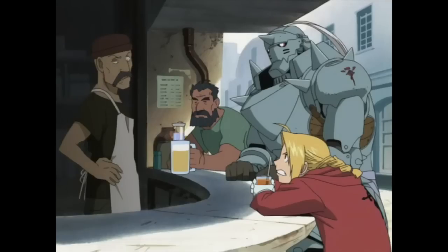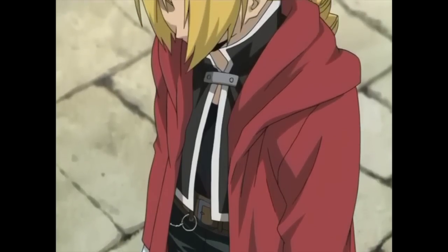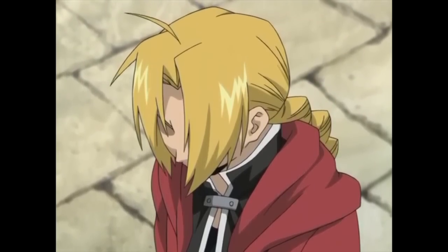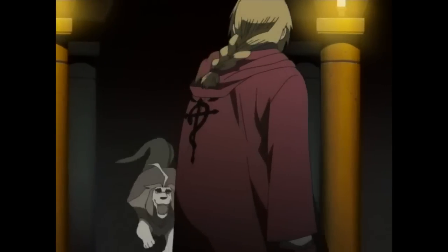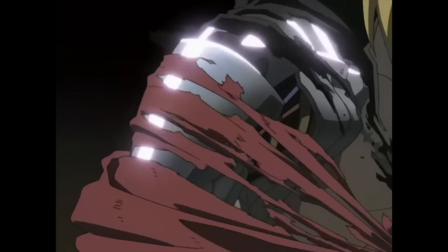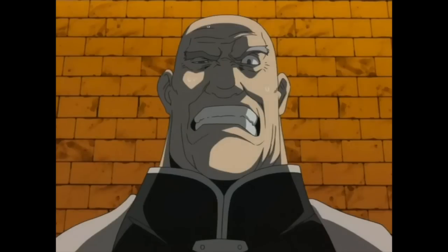Series protagonist Edward Elric is the youngest state-certified alchemist in military history. Essentially a combat scientist, Edward always sports his signature red hooded cloak instead of the regulation blue uniform, as it blends in perfectly with his mechanized automail appendages. If you cross his path and he takes off his jacket, you know to head in the other direction.